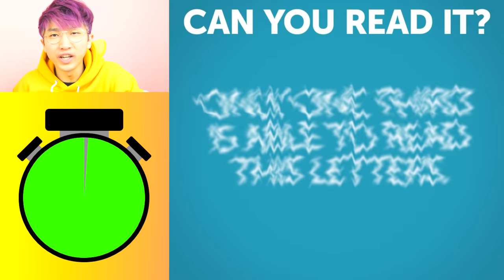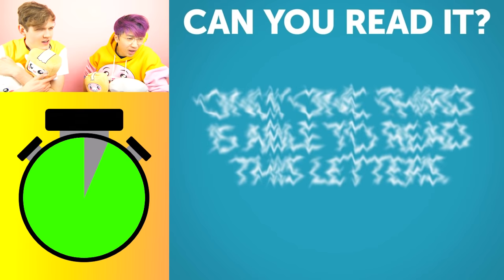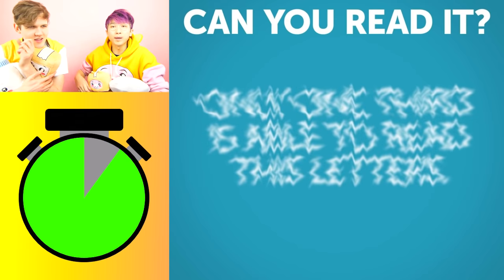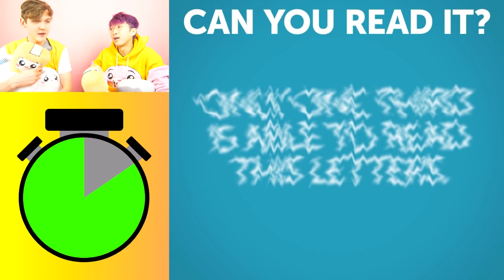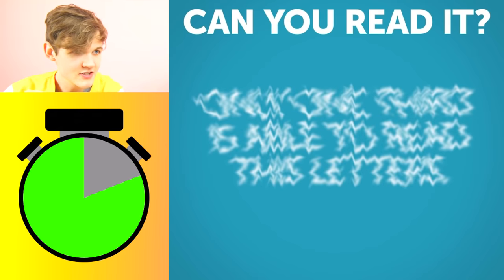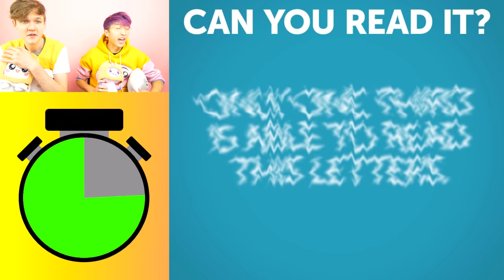Okay, guys, that first one didn't go too well, but don't worry. We can make up for it here. Can you read it? We can barely read normal words. How am I supposed to read this? This looks like somebody wrote words in sand or chalk, and then they went like this. Yeah, I think the middle line says, is something to read. Do you see that? Like, is something to read, is able to read? I totally see that. Yeah.